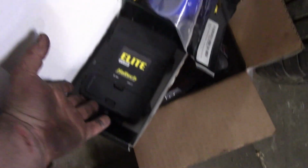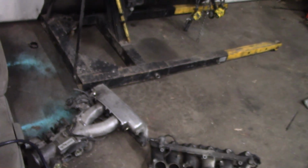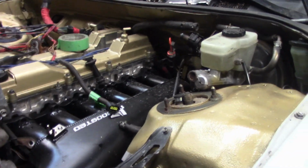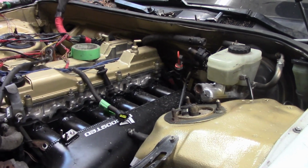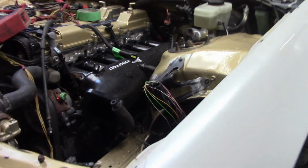So along with everything I've done to this, the turbo kit, my Haltech, and the intake. I know the intake, you guys are gonna say doesn't add horsepower, but it gets rid of the giant, huge, annoying, air restrictive crossover system that I hated. We're going to be making some power in this car, hopefully. And I can't wait to make some power.